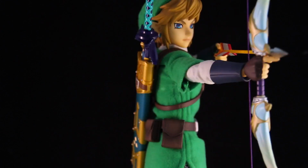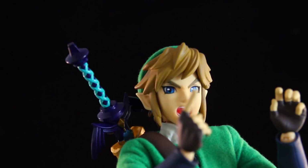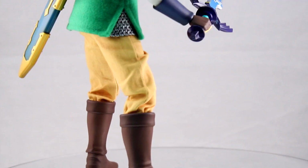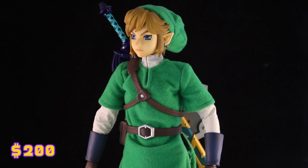See? So this is a great figure to have on display. It sits proudly right next to Hot Toys or Sideshow figures. And I, for one, feel complete to have it. Well, I do love that he can do the, I forgot about Zelda's birthday pose. That is Zelda. This is going to run you about $200.